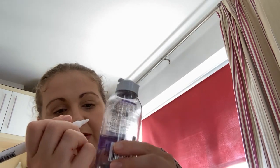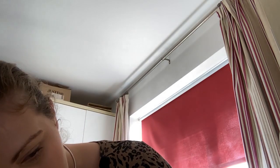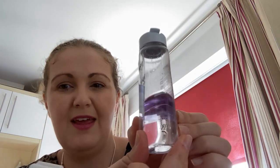So that is 71 grams, and then I've got a white pen here, so I'm hoping the white marker will show up on the bottle. Just wait for it to settle. So it's about, yeah, so there you go, I don't know if you can see that, I've just marked there on the bottle where we're at. So that was the next product.